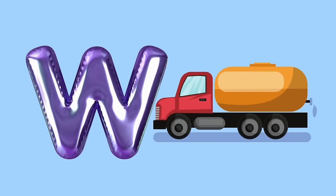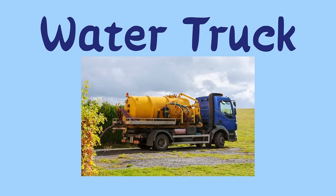W is for water truck. W-A-T-E-R-T-R-U-C-K. Water truck.